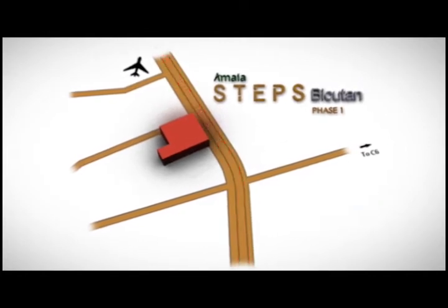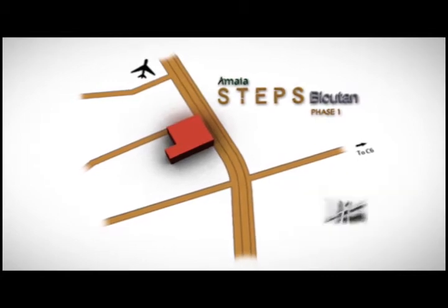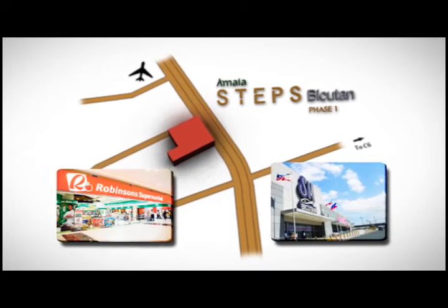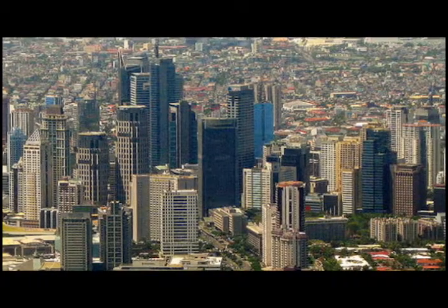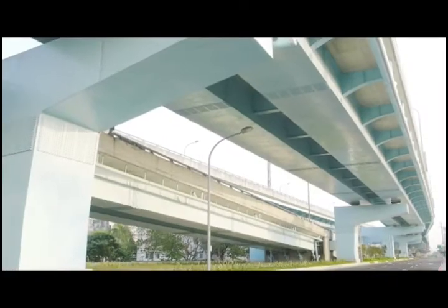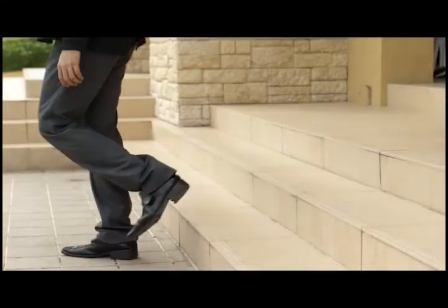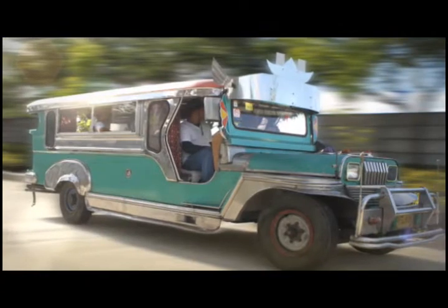Living in Amaia Steps Bicutan Phase 1 means living close to hospitals, schools, various commercial establishments, and offices. In fact, it just takes a short 15 minutes to get to Makati via Skyway. Your trip to work and back is a breeze with various means of transportation such as shuttle services, taxis, and jeepneys.